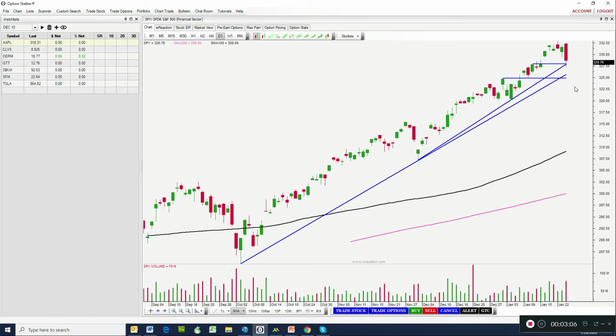So any missteps and the stock will pull back. If the stock meets expectations, it'll probably chop around with a slightly negative bias. If they really knock the cover off the ball, the stock might go a little bit higher. But in most cases, I'm expecting this trading range to unfold between SPY 335 and SPY 325, maybe 320. That's another support level, 320.